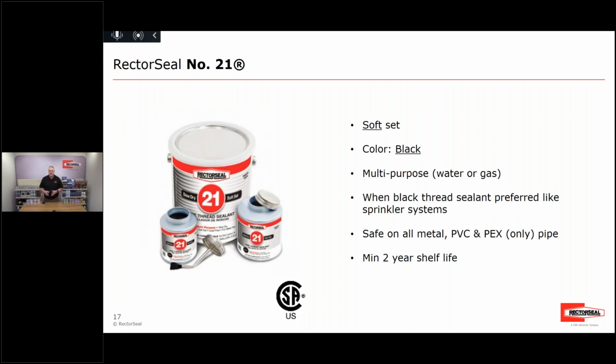RectorSeal number 21 is a soft set. It is black in color. It is multi-purpose, water or gas. It's going to be used where there are exposed sprinkler systems, anywhere the tenant perhaps has a very open area and doesn't want a color to throw it off, a yellowish color like our RectorSeal 5. So when that's the case, but they want the applications that RectorSeal 5 is used with, then you can use our Blackjack RectorSeal number 21.